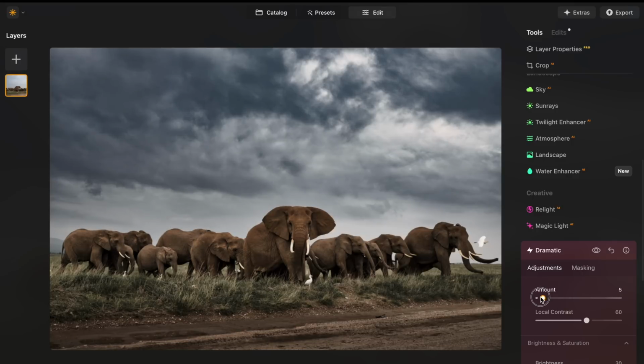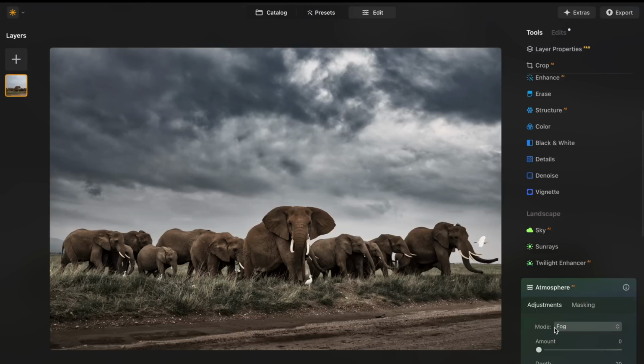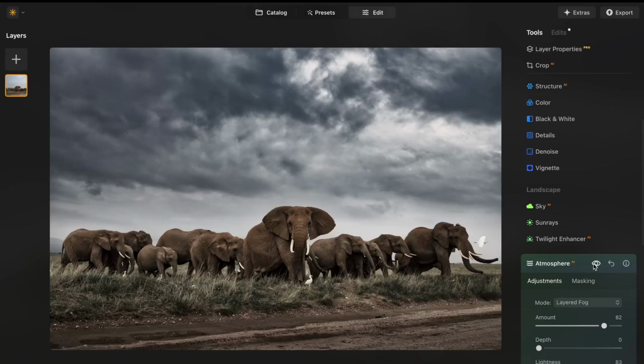Now I use the dramatic tool to increase the clarity and give it a little bit more of that grungy look that I'm going for. I don't normally do this in all my images, but this is what makes editing in Luminar so unique and fun, right? In the Atmosphere AI tab, I'm able to add artificial fog and haze to the image. And here the layered fog looks good and it just goes right above the elephants.